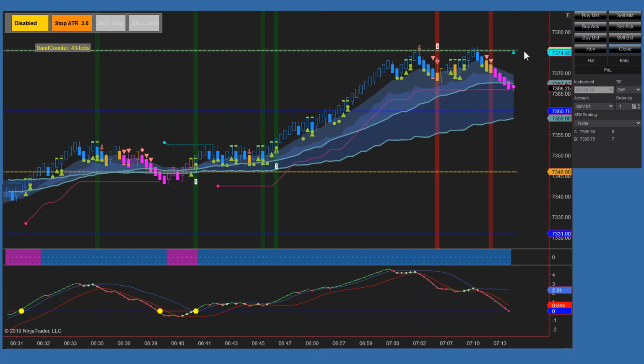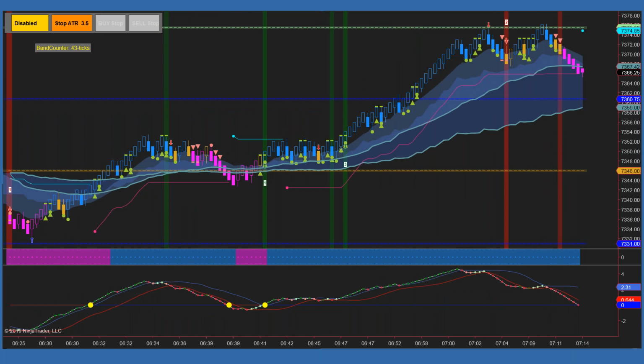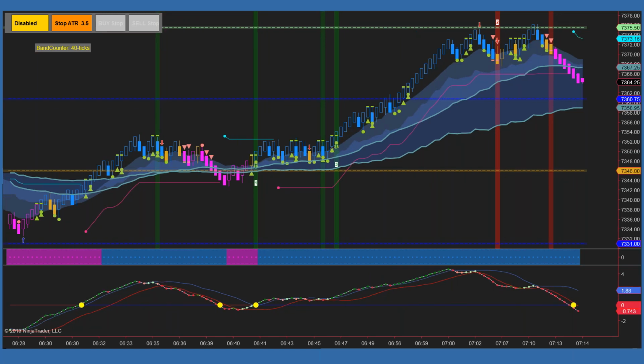See, it goes to show you it's worth holding out for the high probability signals, the ones where we get the pullbacks to the hard edge. That was just unfortunate, but I suppose good for demonstration purposes, if nothing else. What not to do. Right, let's put that away.